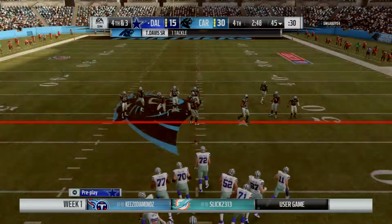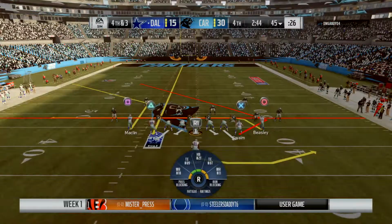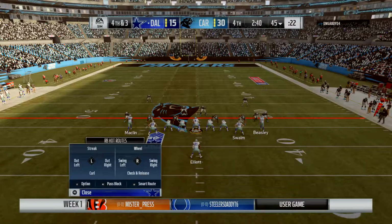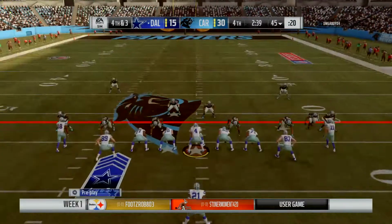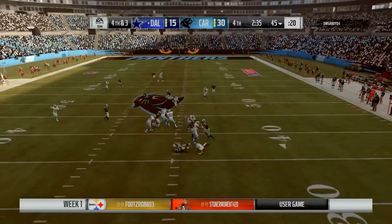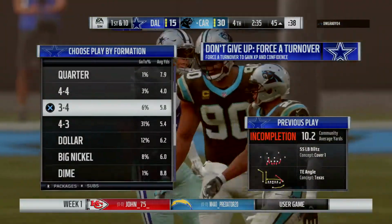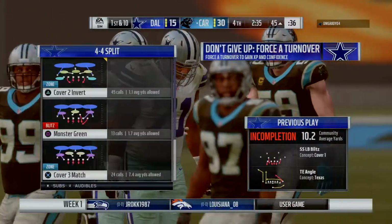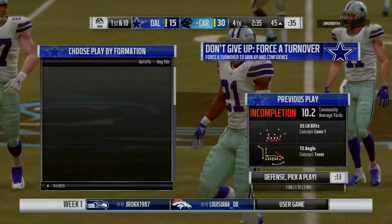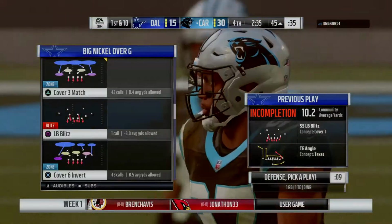All right, they're going to try and keep hope alive here on 4th down. They're going for it. As expected, they're going for it to keep the drive alive. And they hit him as he throws, as this one's going to go straight down to the turf. Incomplete. The Cowboys here unable to convert on 4th down. And the Panthers are going to get it back in excellent field position.